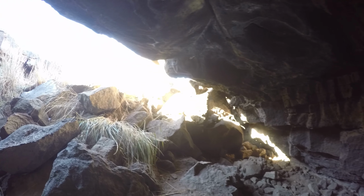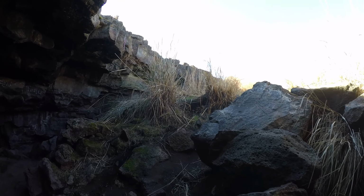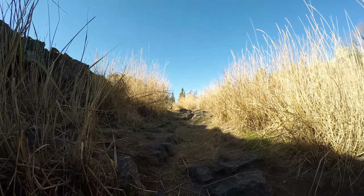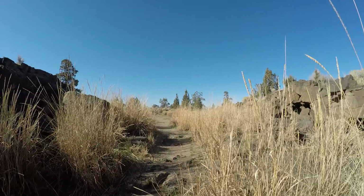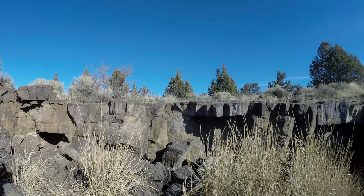Okay, well, I'm back to the natural entrance. I'm going to turn off the flashlights to preserve battery power. I'm going to keep shooting video. I think I'm going to go to the last entrance. I think this is actually cave 2 ahead. Let me do a quick look around here at this entrance.